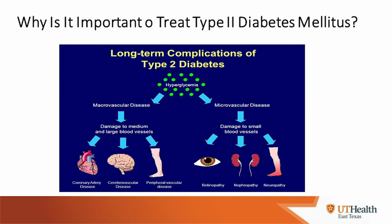So why is it important to treat type 2 diabetes and get your blood sugar under control? So your body is just not happy when your blood sugar is really high. It can lead to a lot of problems with a lot of different organs. So if we start right here, it can cause a lot of damage to your blood vessels. So if you look at the smaller blood vessels in the body, it can lead to damage in your eyes, and it's actually the leading cause of blindness. And if it damages some of the blood vessels in your kidney, it's called diabetic nephropathy. And if that gets bad enough, it can actually progress to renal failure and needing dialysis. And then it can also damage the nerves in your legs. And that can lead to that pins and needles and numbness and tingling sensation that you get.